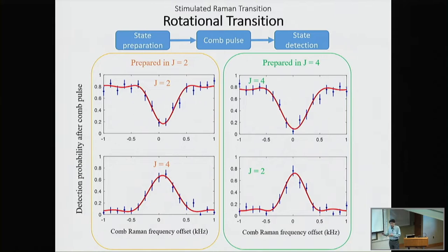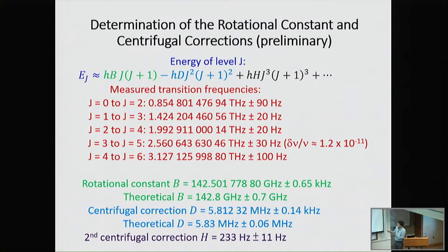And we did this kind of rotational spectroscopy on many transitions. And we were able to get sub 100 hertz statistical uncertainty. And with these many transition frequencies, we can try to derive the rotational constants to sub kilohertz, and the centrifugal correction, second centrifugal correction. And you can imagine we can get many, many terms in terms of these molecular constants.